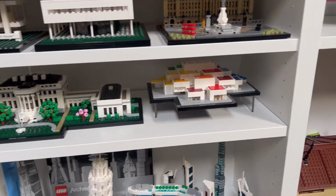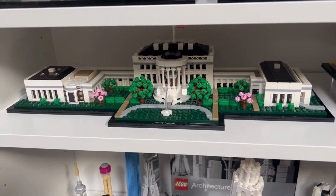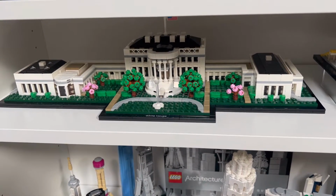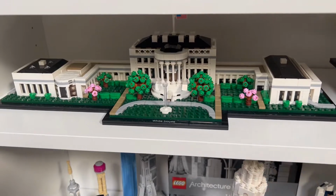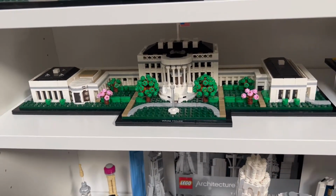This was an interesting set. Oh, by the way, this one's actually more interesting. You'll see it covers the east and west wing, and I think I've probably shown this to you in a past video, but it's got representations of the trees and the cherry blossom stuff and whatnot. And you can see a Secret Service agent. No, I'm just kidding. You don't have that.